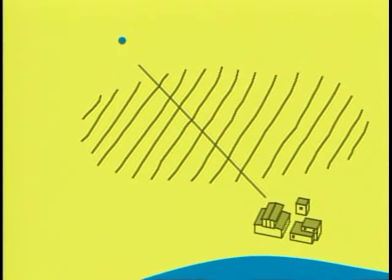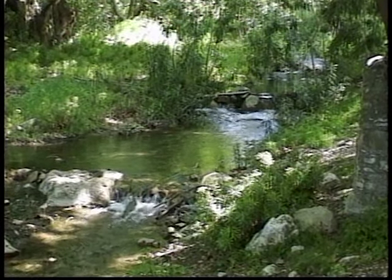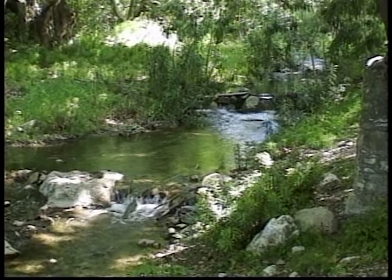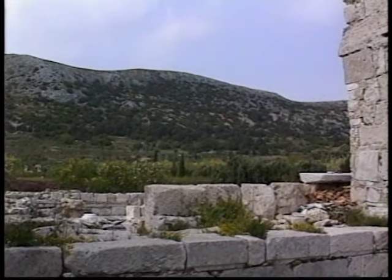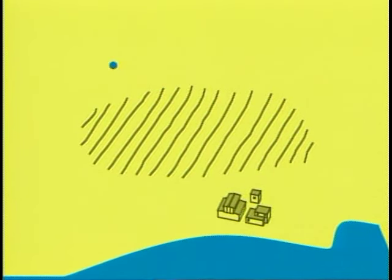Here's the problem they faced 2,500 years ago. The water is at Ayiadis. The thirsty people are on the other side. How do we move water from the source to the town with this obstacle in the way? Let's look at some possibilities.